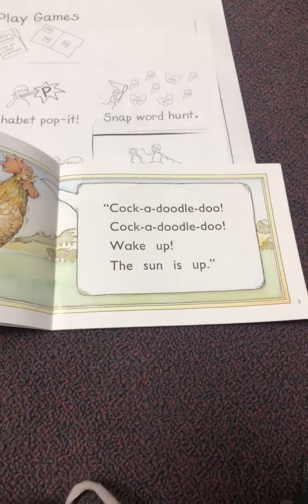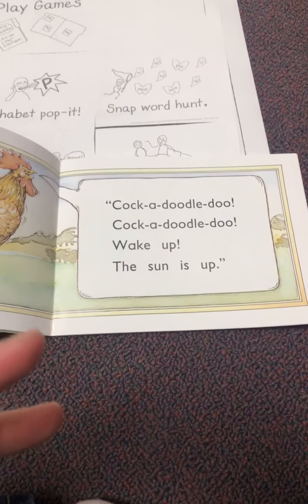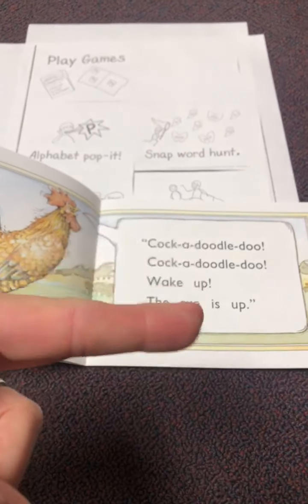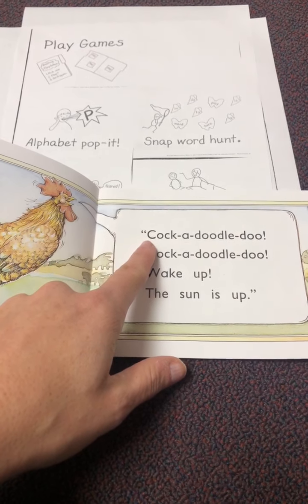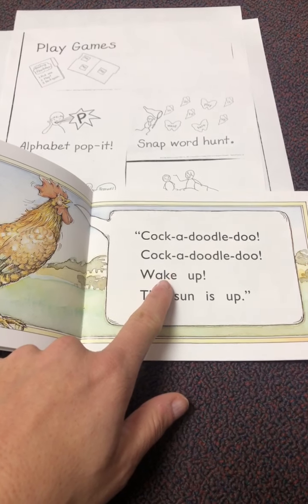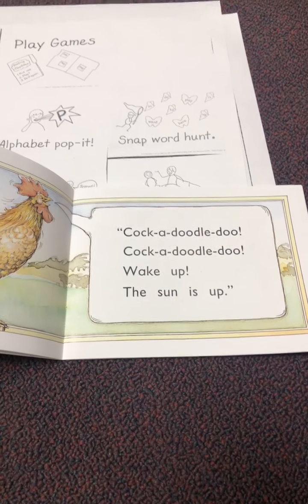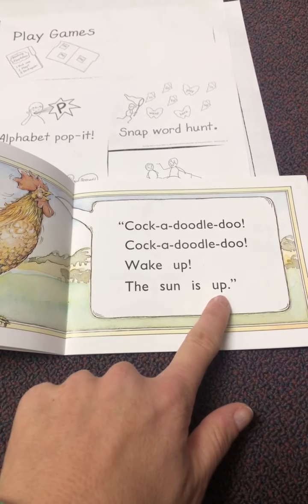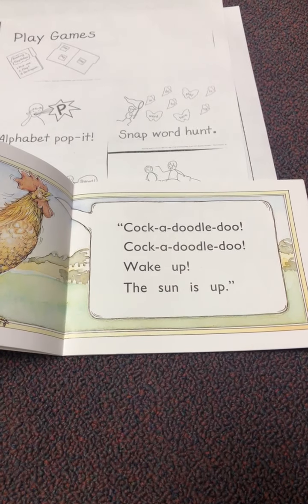So if I asked you to look at this page and find the letter that says K, like this, K, K, K. That could be the C, right? Or sometimes a K, right? What if I asked you to find the letter P? Oh, there it is. There's another one. So there's different ways you can play the alphabet puppet game too.